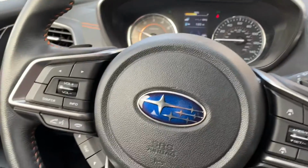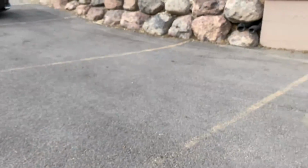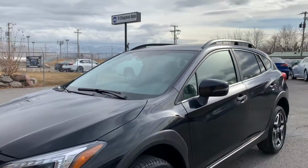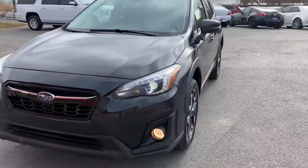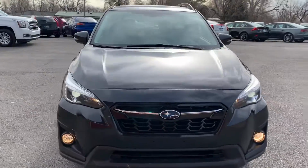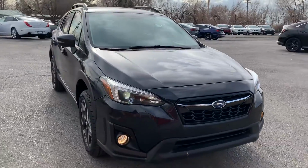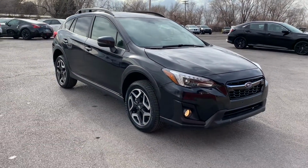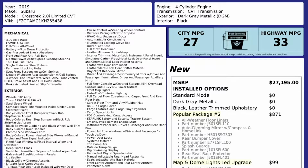It does have a branded title. There's an impact here in the front. The airbags did not deploy. There was no structural damage, so we were able to get it all fixed up. It has passed the 150-point inspection and the state of Utah safety inspection.